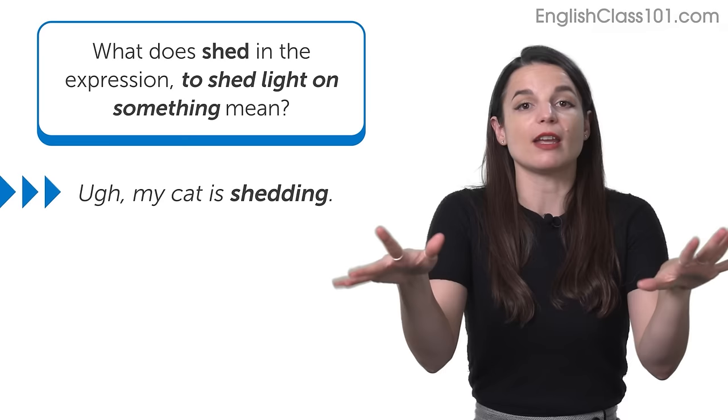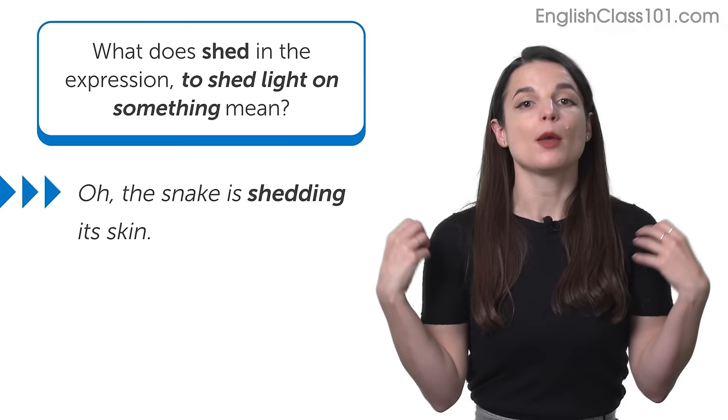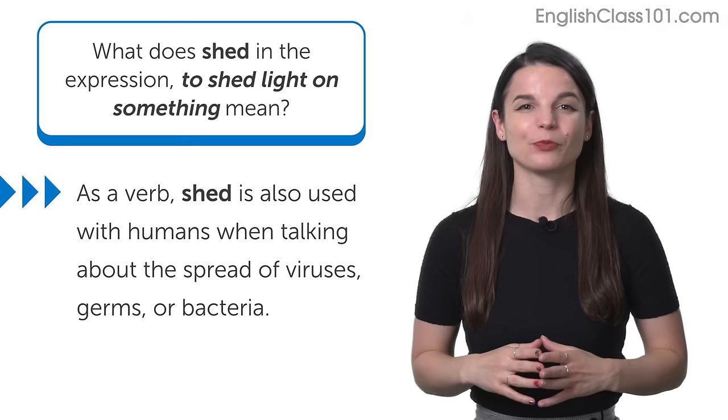With a snake, for example, you might say, oh, the snake is shedding its skin. So that means it's removing one layer of skin. So to shed with animals means removing some kind of hair or some kind of skin, something like that. We have a similar application of shed when we talk about humans and their bacteria and their germs as well.